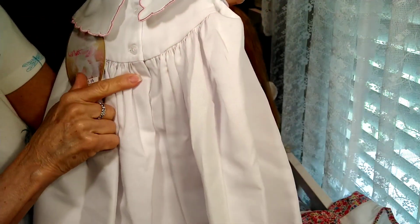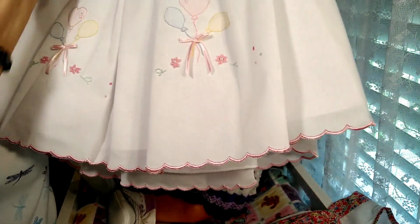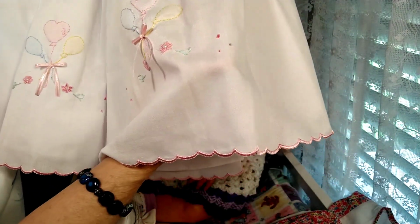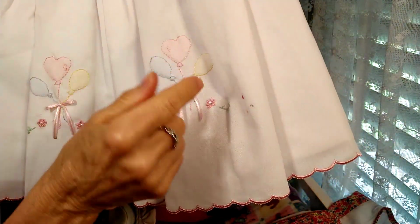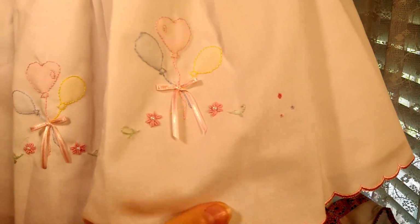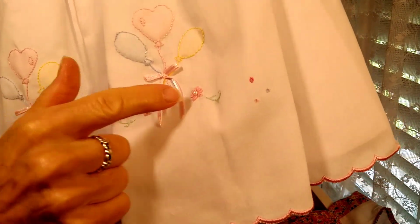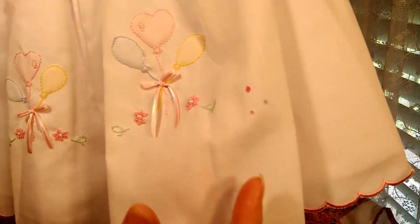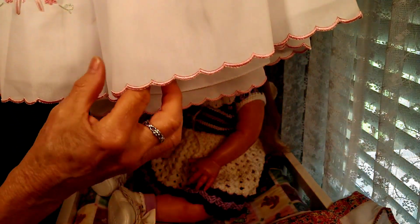It's got three buttons. And look at the, oh my goodness, I'm going to have to just lift it up and show you. It's got balloons embroidered on it. There's a heart balloon in the middle and a blue one and a yellow one. And then look at the detail. I mean, it's got little pearls in the middle of the flowers. That's gorgeous. Oh my goodness.